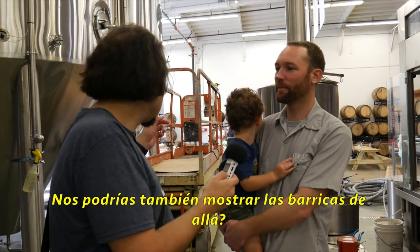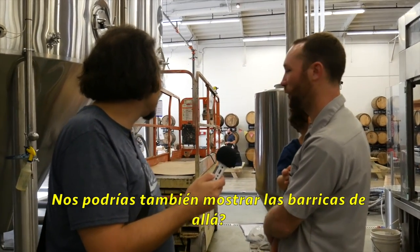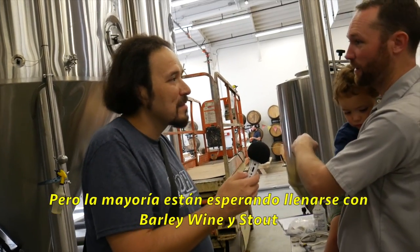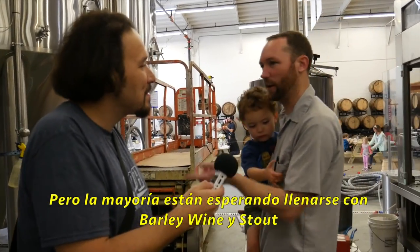Can you show us also the barrels over there? Barrels? Are you using them? Yeah, some of them are empty. Some of them have 3 year old beer in them. But most of them are clean for barley wine and stout. Let's go up over here.